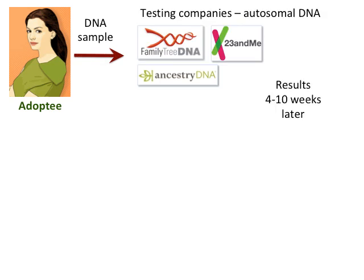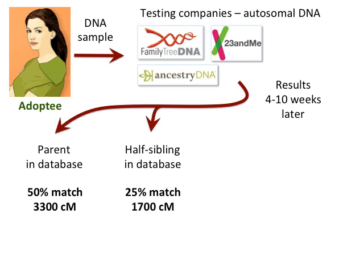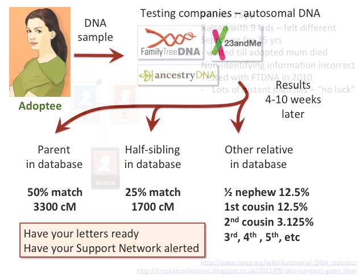For an adoptee, it's a very similar kind of process. You give a DNA sample, it goes to the major testing companies. Four to ten weeks later, you might find your parent in the database. They'll be a 50% match. You share 50% of your DNA with them. A half sibling will be a 25% match. And then other relatives, nephew, cousin, and so on. Again, have your letters ready, have your support network alerted.